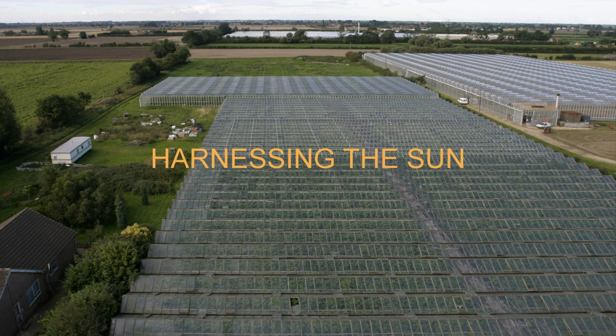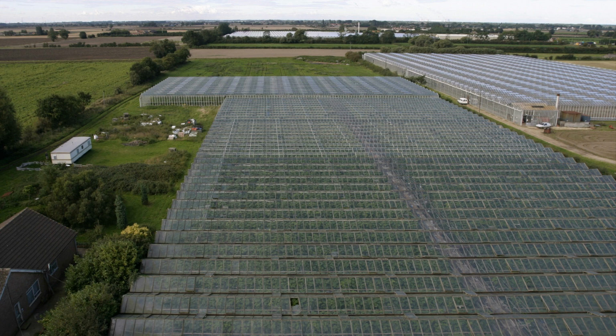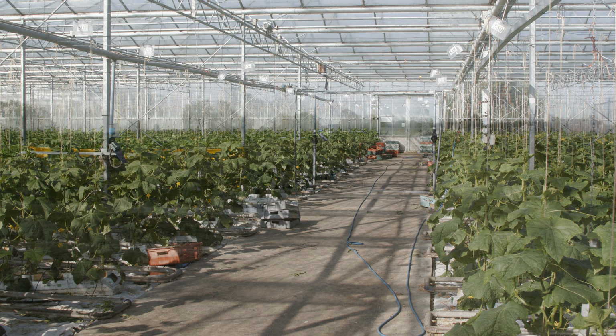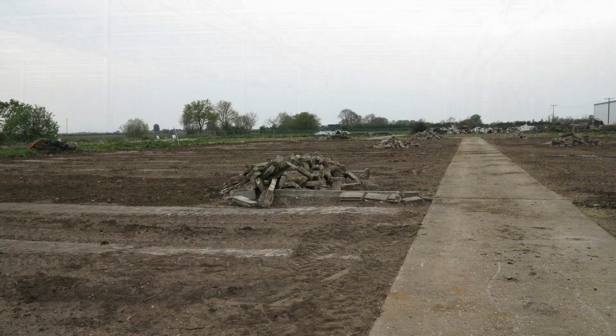Over the years, the vast amounts of energy used in the production of cucumbers has decreased massively due to the high cost of the energy required. The crops finished up being grown almost without heat and returning very much to a seasonal output, rather like when it all started. So the decision was made to demolish the glass houses and try something more energy efficient.